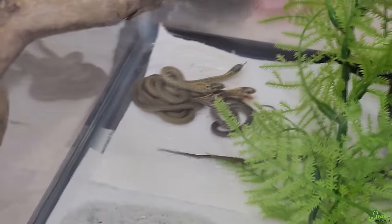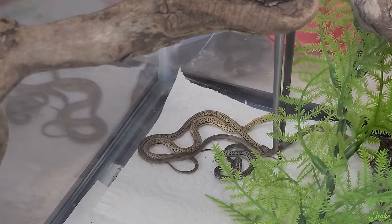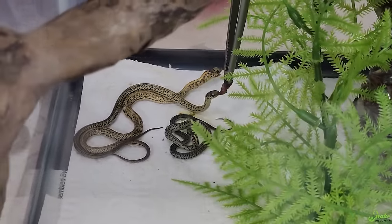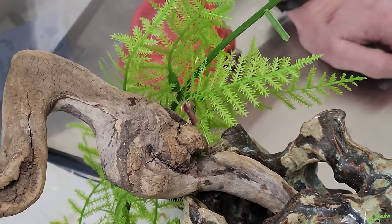Nice. Yay. Oh, good. And actually, these guys are a lot bigger than I kind of remembered them. I don't think I actually have to chop the worms this tiny. But yay, they're eating. I think they can handle bigger pieces. Yeah. I'm glad they're eating.